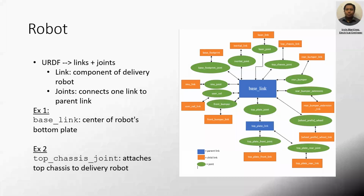The delivery robot design is dependent on two particular parameters, links and joints. Links are used to define a specific component, and it's the first thing that ROS looks for when building the visualization. There are two forms of links, parent and child links. The parent link for the delivery robot is referred to as base link, but in reality, it's the center of the robot's bottom plate. Parent links are defined as the foundation of the overall robot design, while child links are defined as the other components that make up the delivery robot.